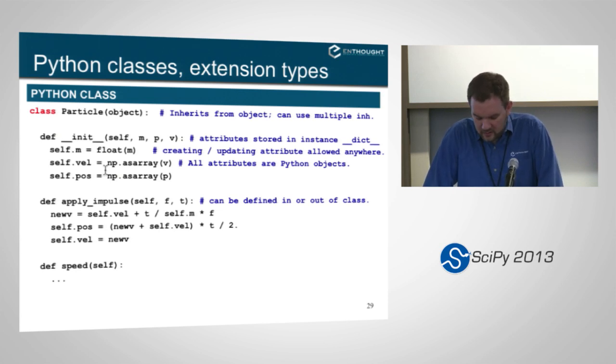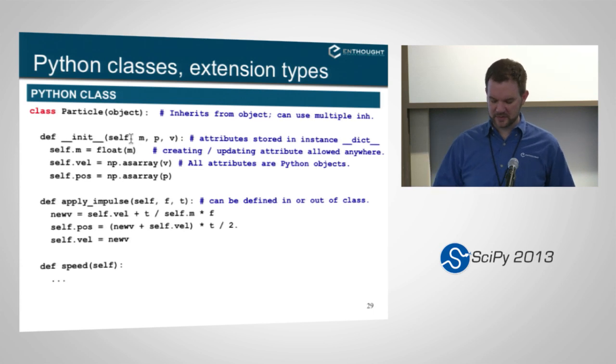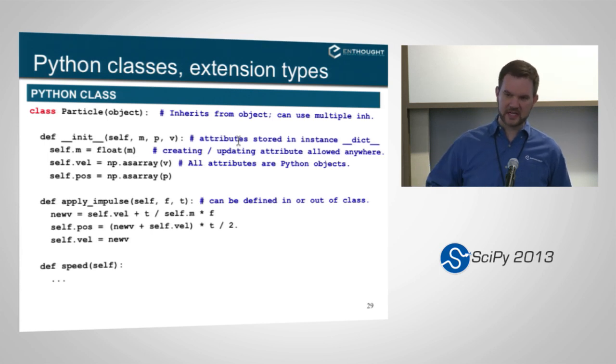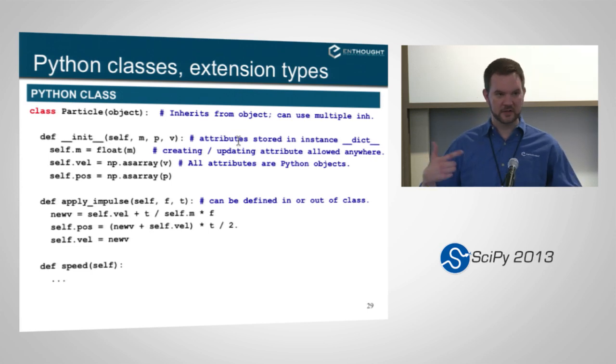Inside of the init, the argument here is a naked particle object, and its job is to assign it attributes so that it's now initialized. We just assign to self.m, self.vel, and self.pos or position. When you do these assignments, all Python does is take the right-hand side and stick it inside of the dictionary that's associated with this Python object, this particle object, right? That's all that's going on. So you can add a new attribute to an object outside of a class, for example, because it's just doing the same thing.